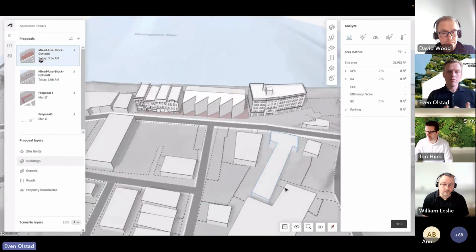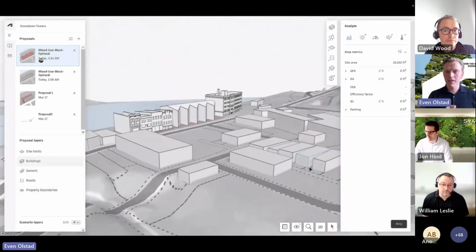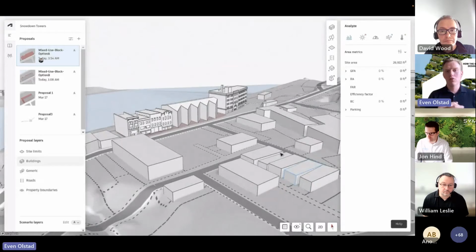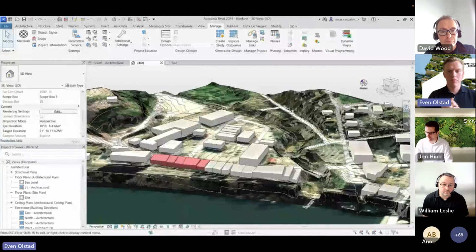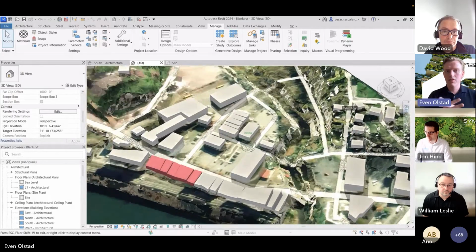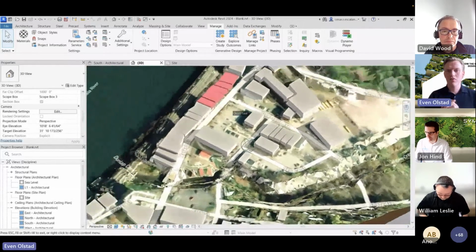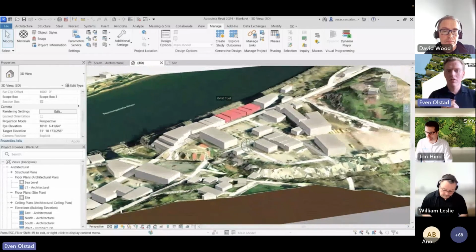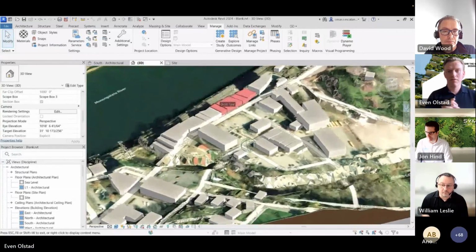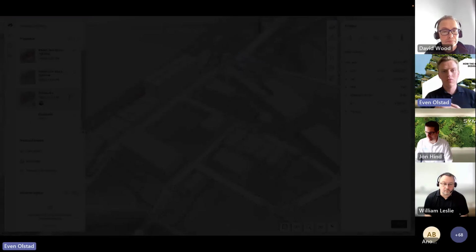So this is the model in Forma, and you can see it's pretty detailed, at least the parts closest to our proposal. This is an earlier proposal sent to Revit with a lower level of detail. And so how do I get my new proposal into Revit?